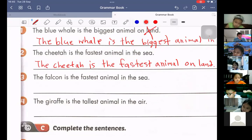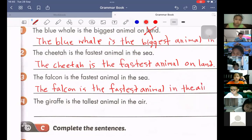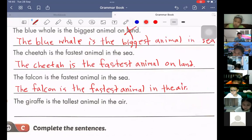Okay, look at number three. The falcon is the fastest animal in the air. Right. Can't see? Number one? Oh, sorry. Yes. Animal in the sea or in sea, that's fine.